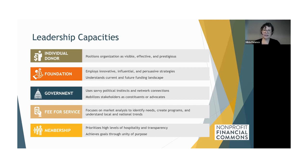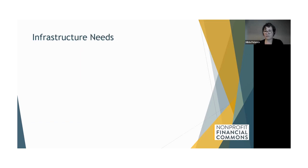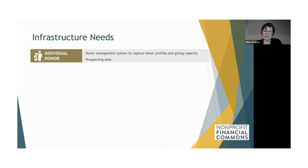And with that in mind, the last portion of this sort of what do we need to build are the infrastructure needs. And a lot of our work is supporting nonprofits to build the infrastructure they need for each of their models. So we see this in action on a daily basis. If we are driven by an individual donor base, if we would like to grow the individual donor base, we need to have the management systems to be able to capture the profiles, their giving capacity. We need to understand who are the potential donors. And so investing in fundraising databases and fundraising prospecting and research, definitely a muscle that you will need to build.